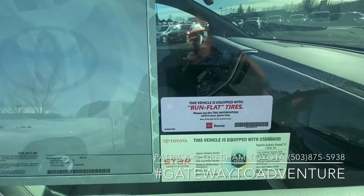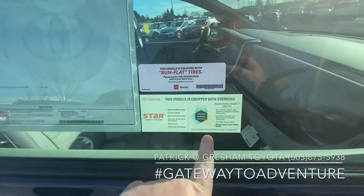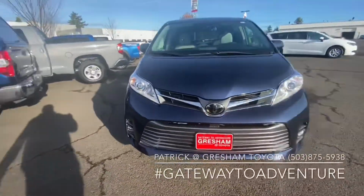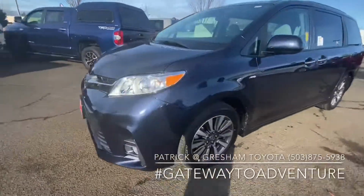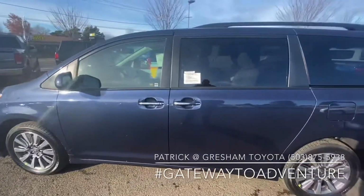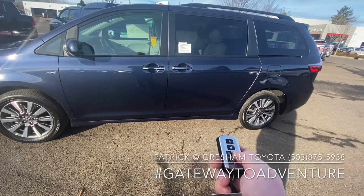All these all-wheel drive Siennas are going to come with run flat tires, no spare tire. We do have Toyota Star safety system and Toyota Safety Sense equipped on this vehicle. Up front, we've got fog lights, your projector beam headlights, 18-inch alloy wheels, the all-wheel drive badging there. This one's an XLE, so we do have full advanced keyless entry, but we also have all power doors.